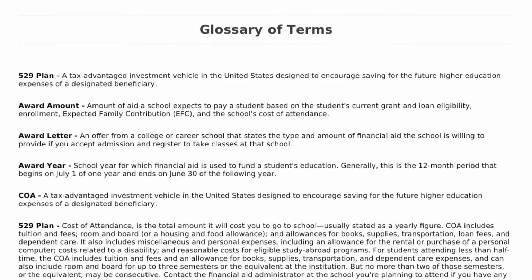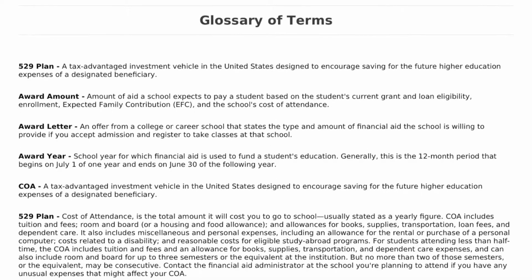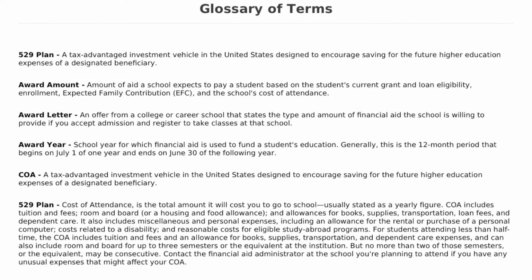After all of these tips, videos, and more, make sure that you peruse the glossary that has dozens of definitions of all the different terms that you will hear throughout the college planning process.